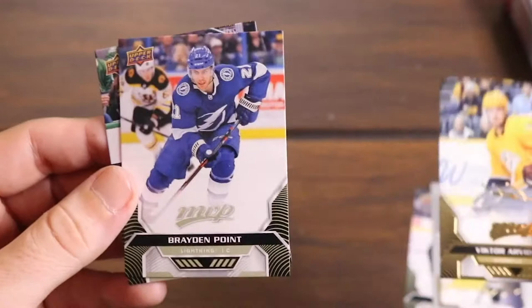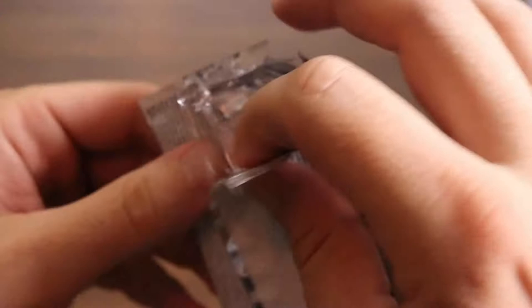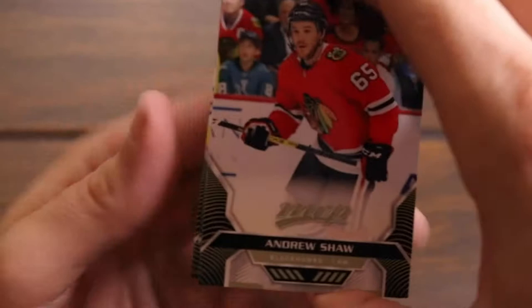I'm gonna set aside inserts, players that I know are solid. I miss the days of card collecting when you were a kid, and remember what you were going for was all those inserts? Now it's all relics and autos, right? But back in the day, you get that cool all-star insert, and that was one of the main reasons you did it, you know?